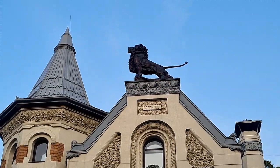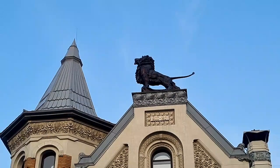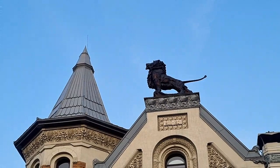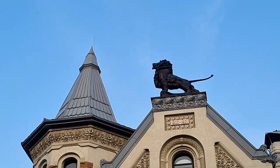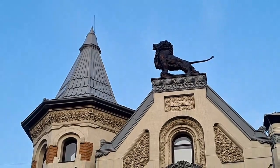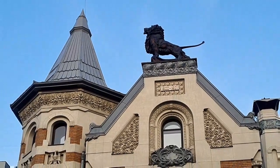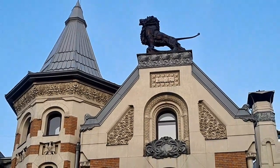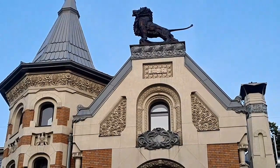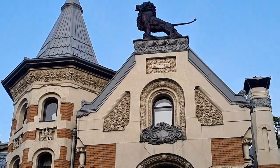It was built at the beginning of the 20th century, and it was opened in 1903. What was in there? There were different types of diplomatic departments. There was an Egyptian embassy just a few years ago. Today, there are several offices and companies. Unfortunately, it's not possible to get inside, officially only on the days of the cultural heritage. But maybe one day we will be lucky to go inside.